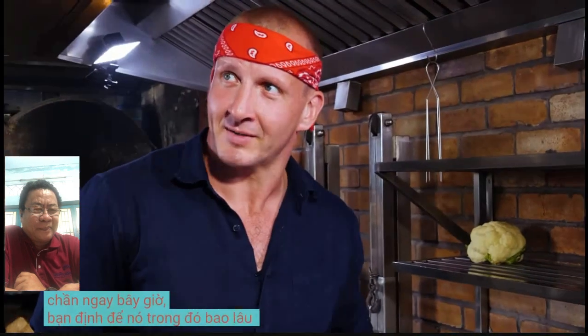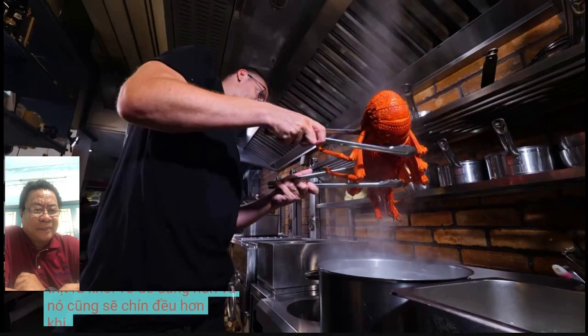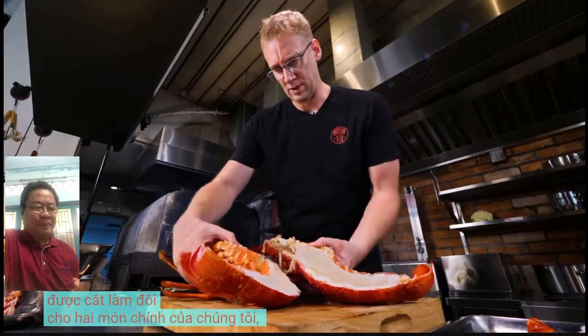Lobster is in the hot water, being blanched right now. How long are you gonna keep it in there? 5 to 6 minutes. So that's not enough to cook it all the way. No. Hopefully it will detach the meat from the shell more easily, and it will also give more even cooking when we barbecue. Our second lobster is cut in half for our 2 main courses.